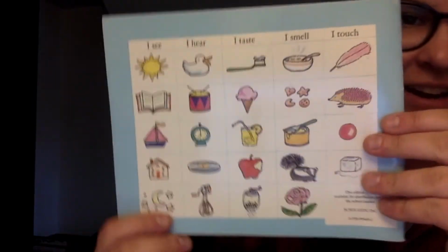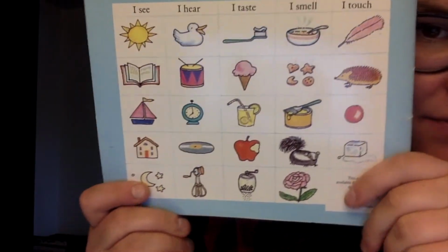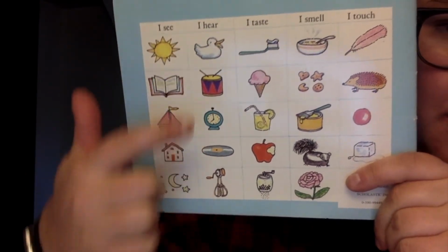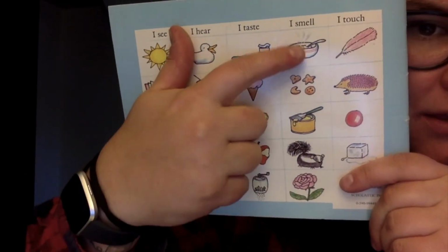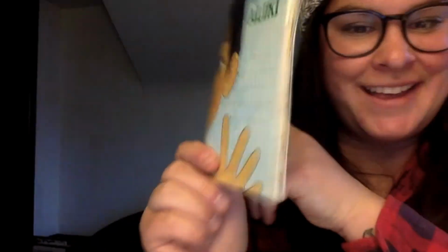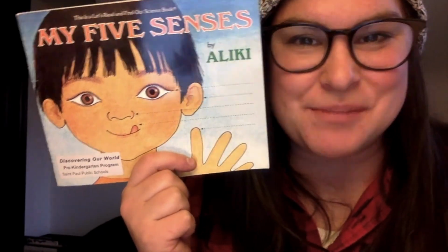The end. And on the back, it shows us lots of different things that you would see, that you would hear, that you would taste, that you would smell, and that you would touch. That is My 5 Senses by Aliki.